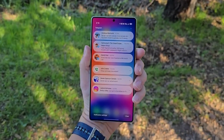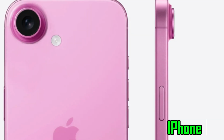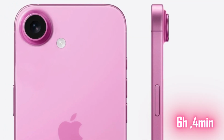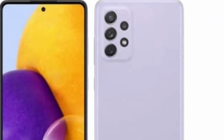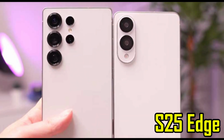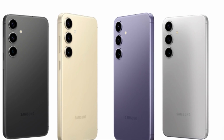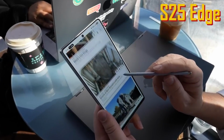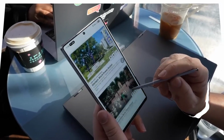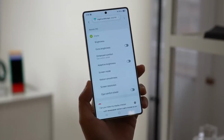It's also worth noting how it compares to some other well-known phones. The iPhone 16e only managed around 6 hours and 4 minutes of screen time. The Galaxy A35 wasn't much better, coming in at 6 hours and 12 minutes. The S25 Edge even stays close to the Galaxy S24 FE, which recorded 6 hours and 20 minutes. So in that light, the S25 Edge is far from a disappointment. It's actually ahead of several mid-range phones and matches older flagships.